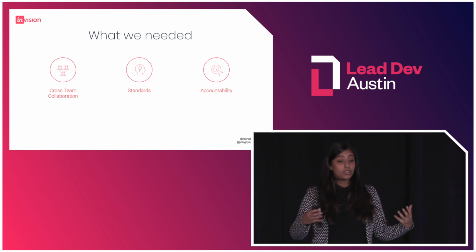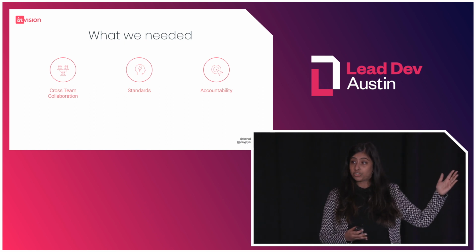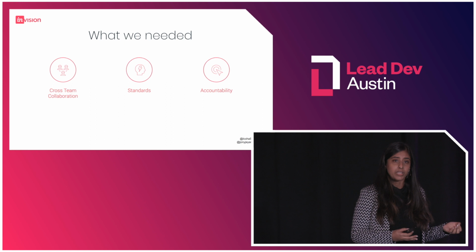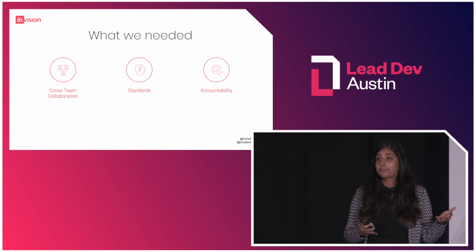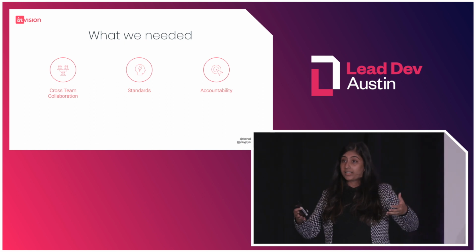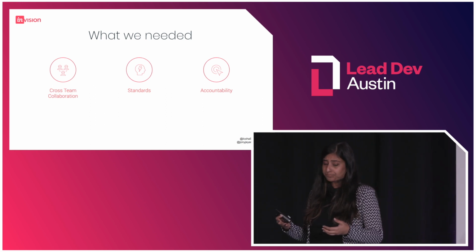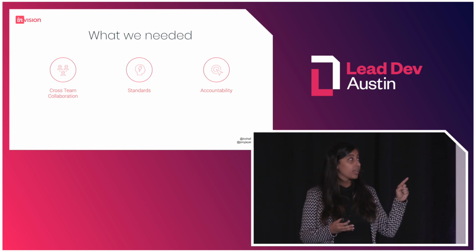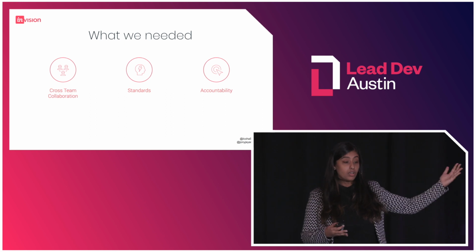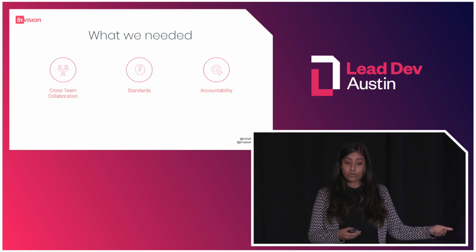How do we reassess our needs? We thought about what we needed. We wanted cross-team collaboration, people to talk to each other, learn from each other. We wanted some kind of standards in place. Remember, this was not at the cost of teams not being autonomous, but more to help their velocity and give them guidelines, give them that lifeline to still not spend all the time refiguring out the same problems. And also, we wanted accountability. We were taking time to assess what we needed, right? We came up with we need standards, we need cross-team collaboration, but how do we measure that we're actually achieving those goals?